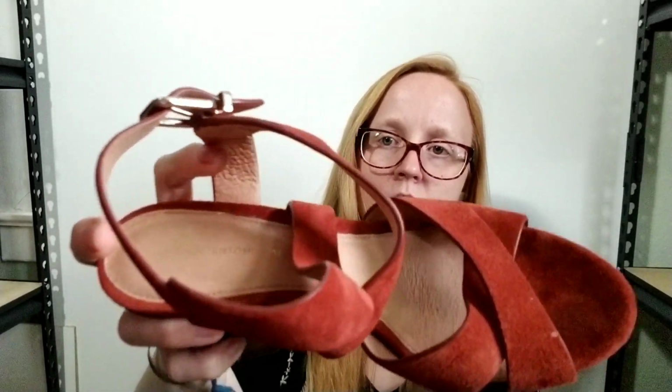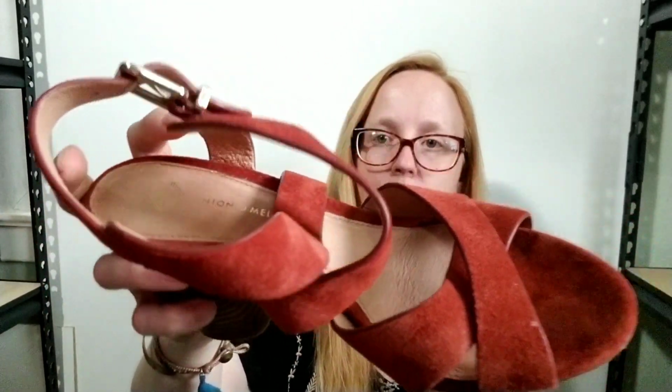So the first pair of shoes I have is an Antonio Milani pair of sandals. They're showing up kind of red on camera, but they're this pretty pumpkin-y color. I just thought that these were so cute. Actually, this is really nice, so you can see with the white background. They're a size 7.